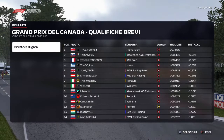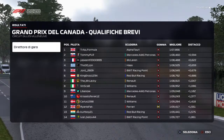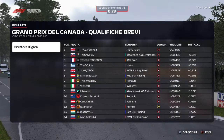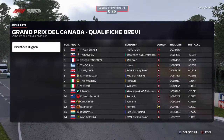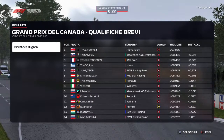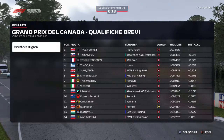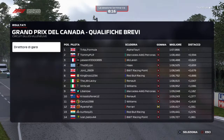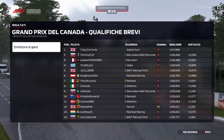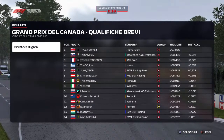Now let's recap the first 10 positions. Trap Formula P1, pole position 17.8, 6 tenths clear of Tommy in P2. Yaselnev in P3 with McLaren. Thod P4, Jord P5, King Genso P6, Mr. Lucky P7, Vinska P8, Liebenau P9, and Christopherek 12 P10. Nice qualifying session.